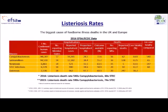We look at listeriosis rates in the UK and Europe generally, and we can see from the number of confirmed human cases, which is the second column, that although there are more cases of Campylobacter than Listeria, it's 100 times more cases of Campylobacter. It kills very few people.